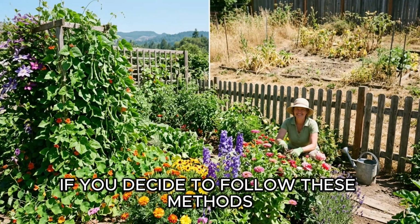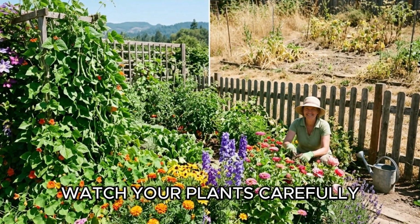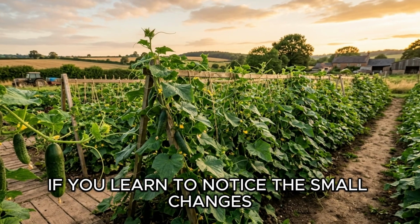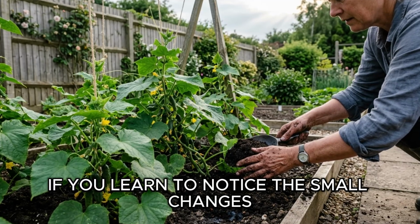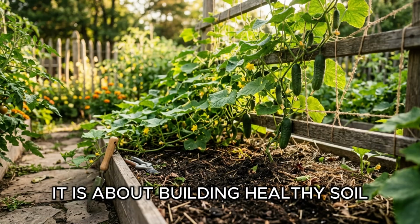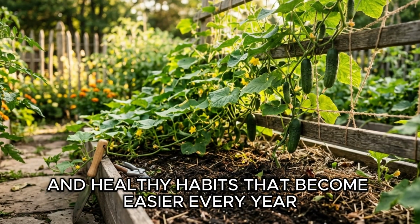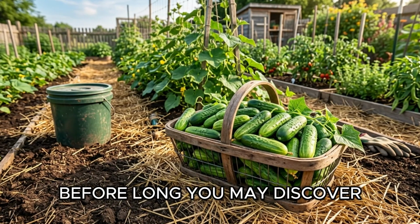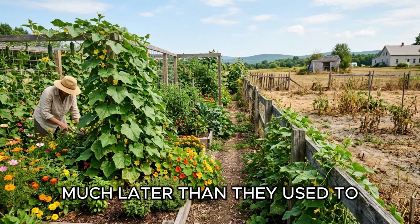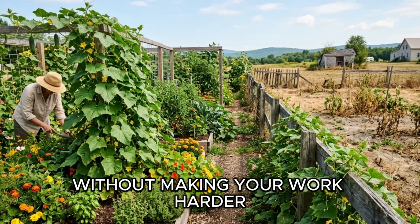If you decide to follow these methods, do not expect perfection from the first day. Watch your plants carefully because they will always tell you what they need if you learn to notice the small changes. Gardening is not about rushing. It is about building healthy soil, healthy plants, and healthy habits that become easier every year. Before long, you may discover that your cucumber vines stay productive much later than they used to, and your harvest becomes larger without making your work harder.